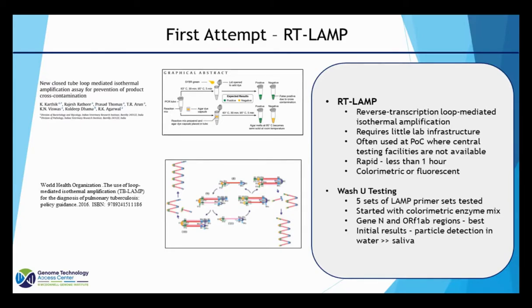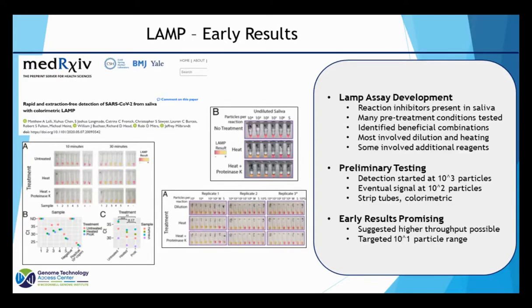So this sort of presented the first challenge, and we knew this wasn't just a challenge for LAMP. And I think many are very familiar with this, that it's sort of known there is something in saliva, and it may be more than one thing. So there may be things in saliva that are inhibitory to these types of reactions, and not just LAMP. This has been known for some time in the PCR space as well, that there are some types of agents that are present in saliva that just really inhibit these types of reactions. And so we verified that with LAMP as well.